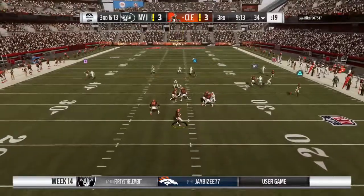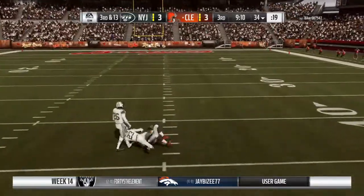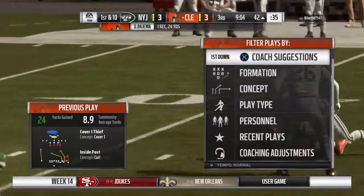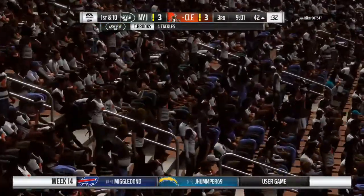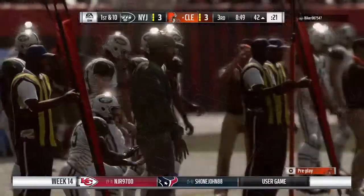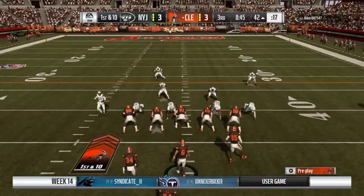From the shotgun, it's Mayfield. Going down the middle, and it's complete. And he'll have it past midfield almost to the 40 before being taken down. A pickup of 24 on the third down conversion. Still in search of their first touchdown of the game, but they're on the move. 1st and 10.